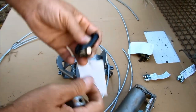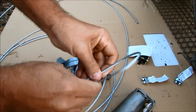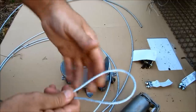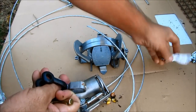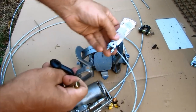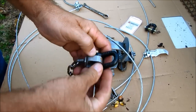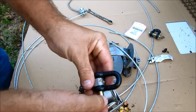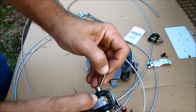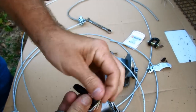And so to easily set these traps, I'm going to make a loop like here. We'll make a loop at the other end, going through here. So you make a loop in the cable. Put the rings on it, the U-bolts. This goes on there like that, through there. This is what I'm going to do. Slip the cable through there, through there, through there. Put the cotter pin in there. Push that through there. Done.